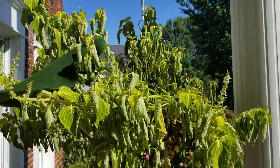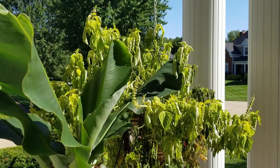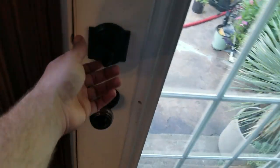Some of the plants have just drowned. And a hanging basket. I've never had a hanging basket get... That's crazy. They dry out so fast. So I've turned my drippers off. As I was saying, turn the drippers off.